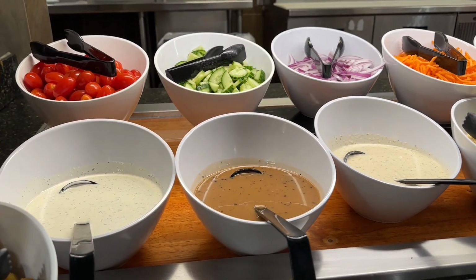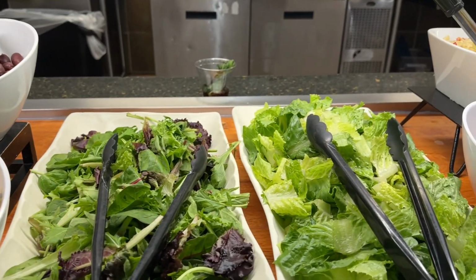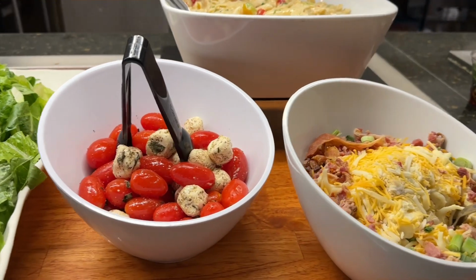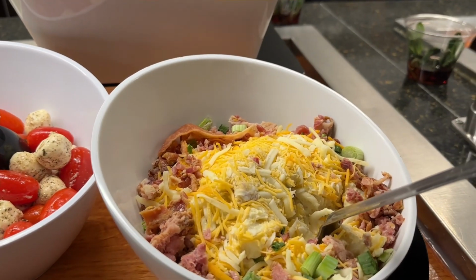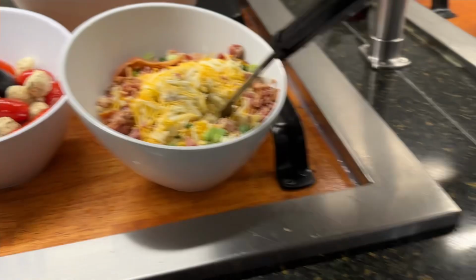A couple different types of dressing here. Two different types of cheese. Got the spring mix, the romaine lettuce. Ooh, they got a caprese salad. That looks awesome. Not sure what this one is, but it looks really good too. And then a macaroni salad.